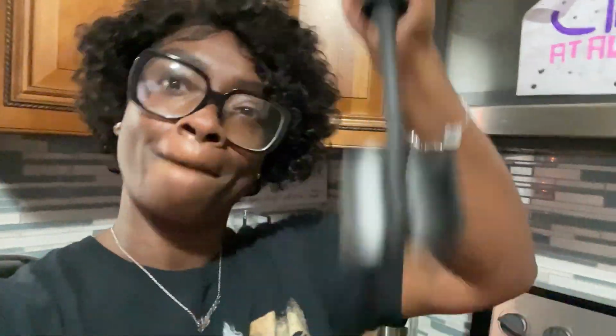So one thing I hate about when people make spaghetti is the meat is not all the way broken up. So baby, get you one of these meat smashers. I'm telling you, it's gonna do your meat good. So we getting ready to put our onions and peppers in here. I'm gonna show y'all what seasons I'm gonna use, and we go.